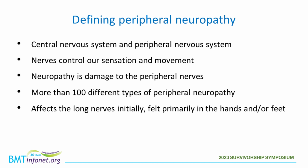So starting with defining what peripheral neuropathy is, our nervous system is the command center of our body. It originates in the brain, and it tells our body how to move, how to feel, and sensations. There are two main parts of our nervous system, and that would be our central nervous system, which would be the brain and the spinal cord, and then our peripheral nervous system. The nerves in our body control our sensation and movement in our body, and neuropathy is damage to these peripheral nerves. And there's many different ways that you can have damage to these nerves. It depends on the underlying cause, to what actually happens to these nerves.